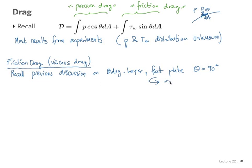If I put this back in the drag expression, what do we get? That the pressure drag is 0, and all drag is due to friction drag.